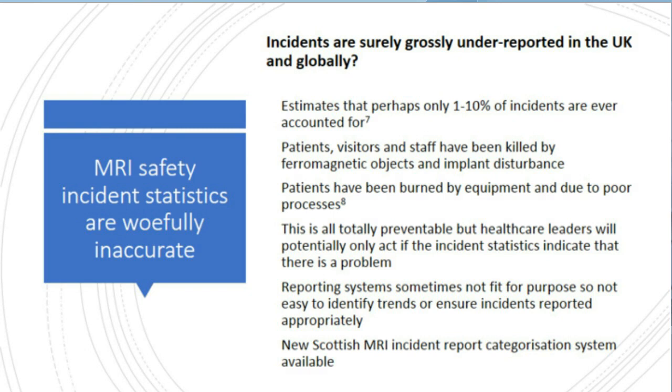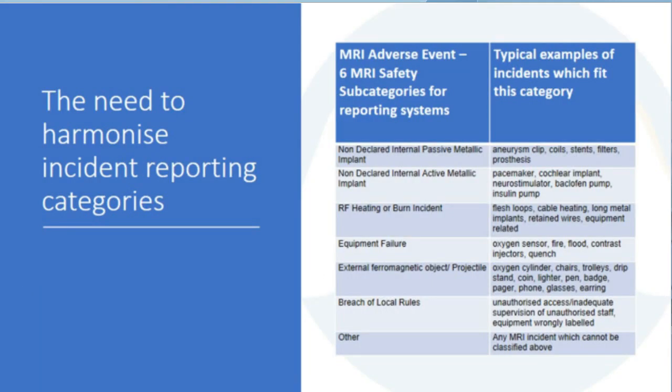If the categories are inappropriate for the type of incidents that occur in MRI, it makes it even more difficult to identify trends. To improve this, the Scottish MRI Lead Radiographers Group have developed a new categorisation system. Perhaps if this simple table of definitions were to be spread wider, it might help to simplify and clarify incident statistics. It's very simple, and I would urge you to share it with your incident data managers to see if they would find it useful.